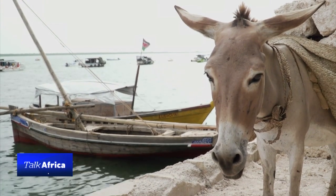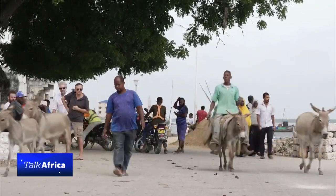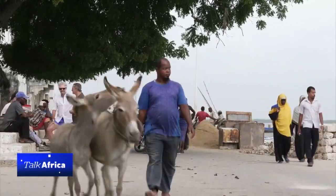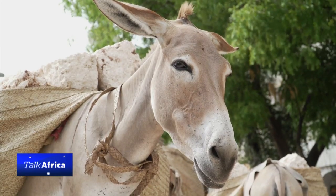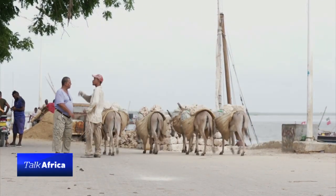An old Swahili saying goes, "A man without a donkey is a donkey." Donkeys have always played a key part of life on the island and are still the main form of transport. But it's not just hard work and no rest for these beasts of burden. They have their own dedicated donkey hospital and sanctuary.